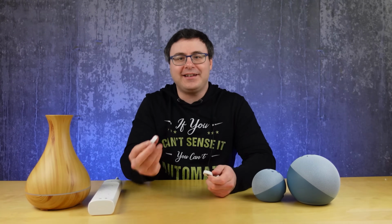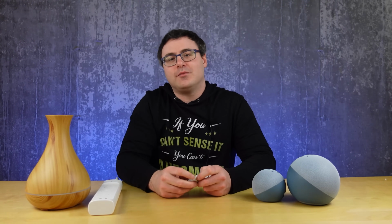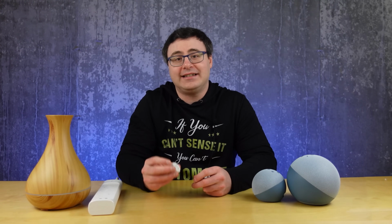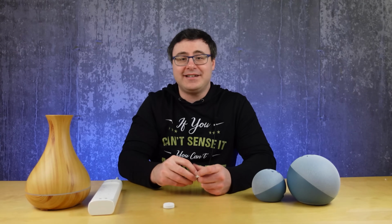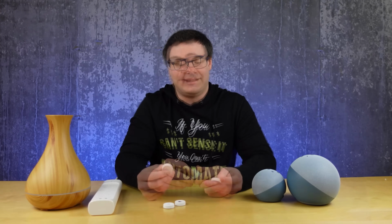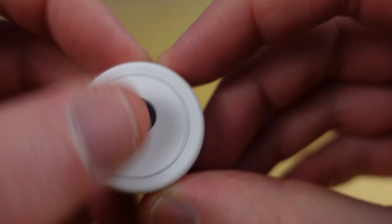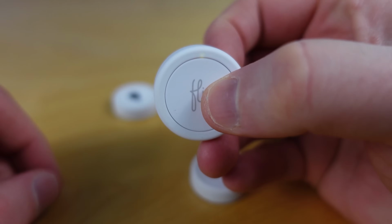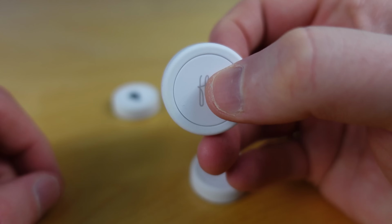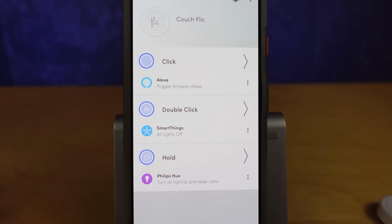You wouldn't think a smart button would have a lot of compatibility, but over the years, this company has taken their little button and turned it into one of the most versatile smart home devices on the market. I've used these buttons for years and they just keep getting better. This is Flic, and it's a Bluetooth smart button that has 3 different presses. So you can click it, you can double click it, or you can hold for a second, and each one of those presses will do different things.